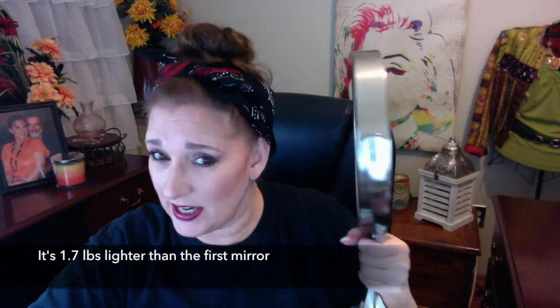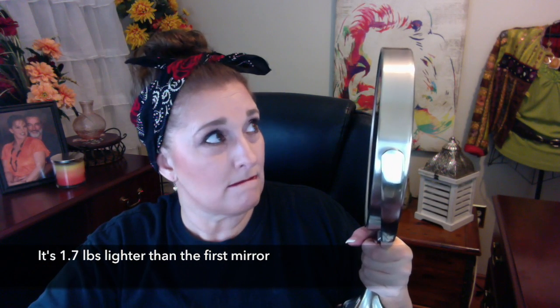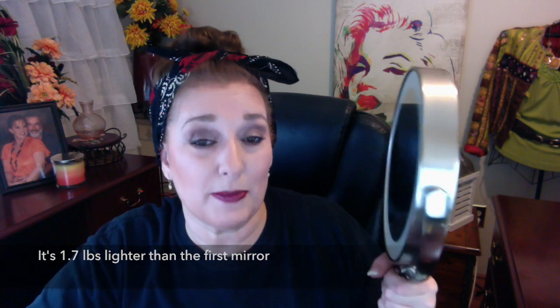At first, I had reservations. When I first put it on my vanity, the first thing I noticed was that this mirror was shorter. I was a little worried because it didn't seem to have the big sturdy cord that the other one had. It's lighter in weight, and I was a little concerned about it. But it didn't take me long before I saw the benefits of this mirror.